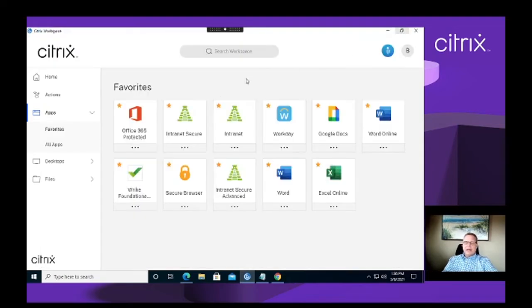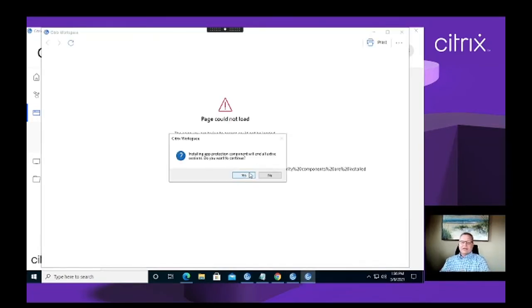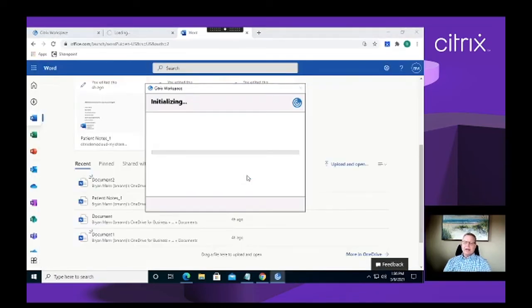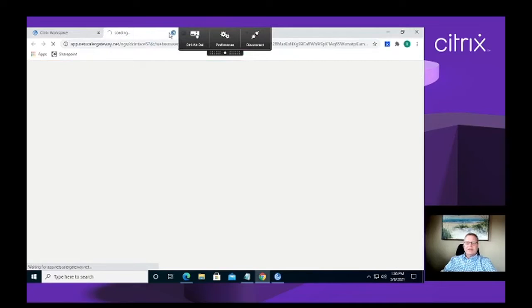I'm going to close that and launch it again and say okay. And in this case, I'm going to go ahead and install it. Now, you don't necessarily want to force your users to install this, but if they don't have it already, let's say it's a BYO computer, you may instruct them to do that. On your corporate devices or things that you manage, you can absolutely include this component as part of the Workspace application install. And it goes through here pretty quick. While we're waiting for that, I'm going to close that Word tab just to be sure. And it looks like Workday decided it still didn't want to work today.